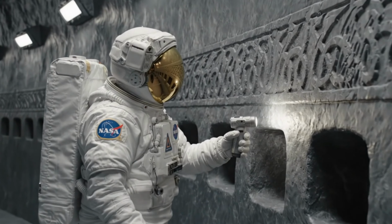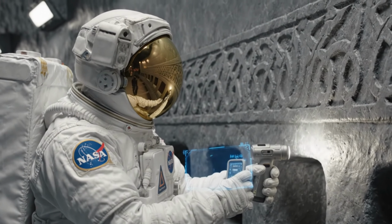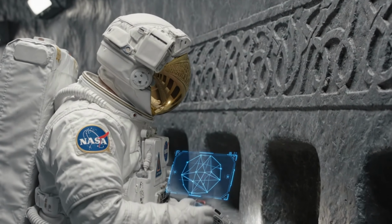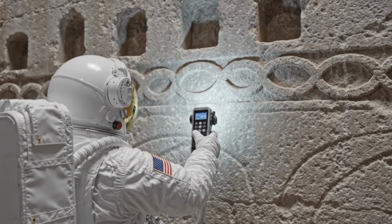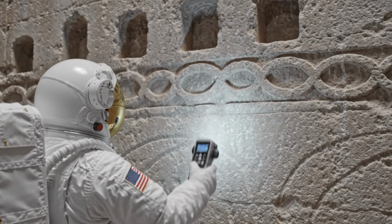The repeating loops match the pulse intervals better than the niche spacing. The engravings encode relay geometry. Pulse snap, static fizz, delayed chirp, low resonance.